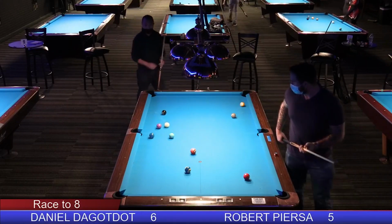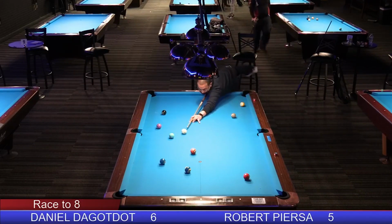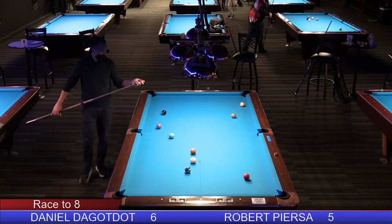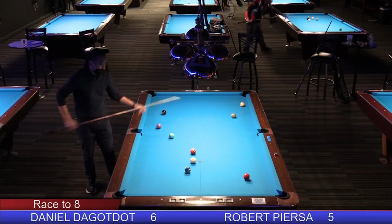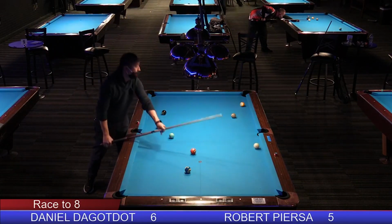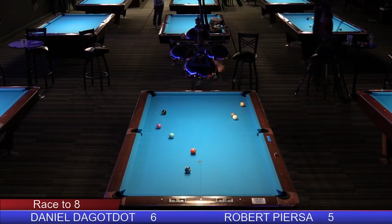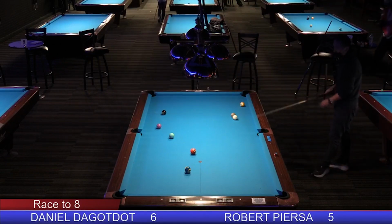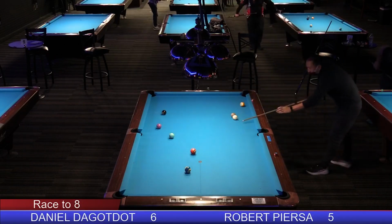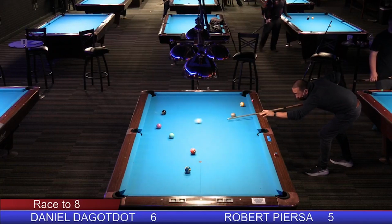Look at this. Was that a good hit? That was a nice hit. We're not getting any reward though, I'll tell you that, for that hit. My God. If Daniel didn't call the 2-ball frozen, that's pretty tough to call from here. Especially when he's going at it with that speed. We don't know if it went back to the rail or not. He's going to use inside English and just come straight back to the same rail he's at.